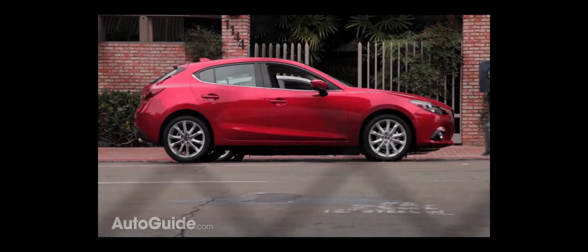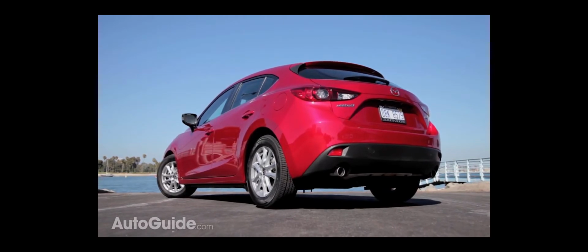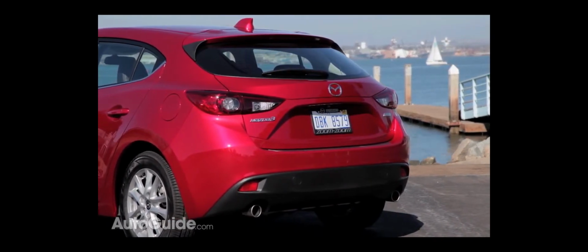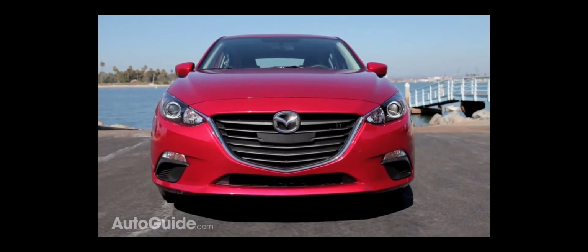It is that upscale. It's got something Mazda designers are calling cab rearward, which sort of takes some of that visual weight of the body and shifts it to the back, and this thing almost has rear-wheel drive proportions. Aside from its sexy exterior body, the interior ain't too bad either.